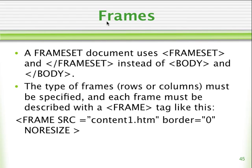So moving right along, the concept of frames is also on the exam. The frameset document uses the frameset opening and closing tags inside of the body. Type of frames, rows and columns must be set and described inside of the frame tag. So content1.html, borders equal to 0, no resize, would be an example in terms of a frame.